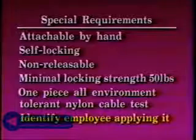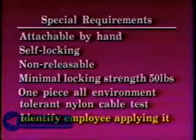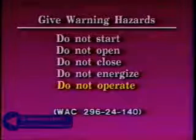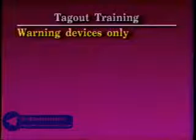The employee applying the tag must be identified on it. The tag shall give warning against hazardous conditions such as do not start, do not open, do not close, do not energize, or do not operate. Refer to WAC 296-24-140. Employees must be trained in the limitations of tags.